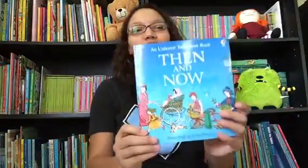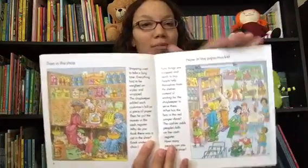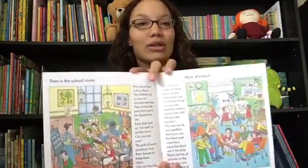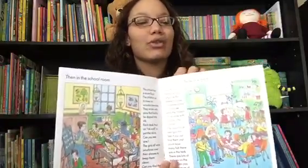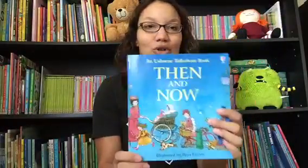Then here is a fun picture book, Then and Now, and this is interesting because it goes through and tells you how here's a store in one time period and how we shop now in a store, and a school and what it looked like then and now, and there's just various different drawing rooms and houses, how people went to the beach then and now, and so on and so forth. And it's just fun to take a look and show your children how people did things differently than we do now.